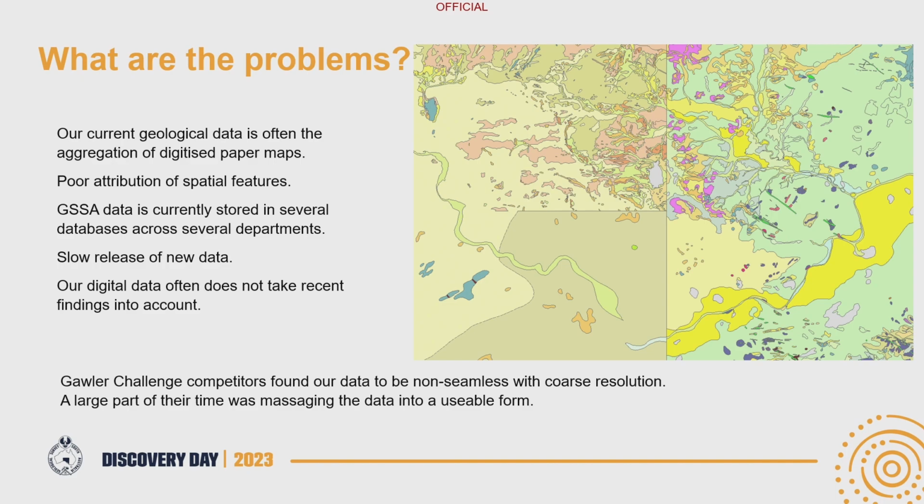This leads to the slow release of new data. And because of this slow release, we don't actually have the best available data we can. And just to finalise the problems, the Gawler Challenge competitors, when they did that work, found that the data was non-seamless. This is some of the comments we made, and of course resolution. And a large part of the time was massaging the data into a form they could use. So what we don't want is users, when they're exploring, spending most of the time trying to work out what to do with it. If we can give it to them in a ready, steady state to go, then that would be ideal from our perspective and from yours.